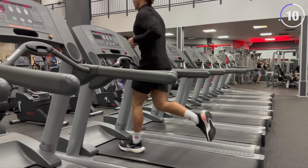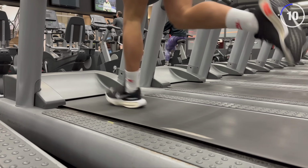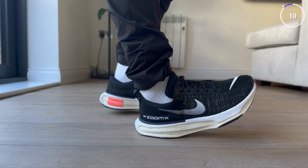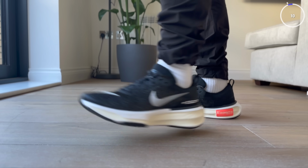Granted, the one big drawback about this pair of shoes is that they are pretty expensive, but this wide base, full-length zoom cushioning is clearly something that Nike has put a lot of research into developing. I mean, it's honestly unlike any other sneaker on the market, and an absolute joy to wear.